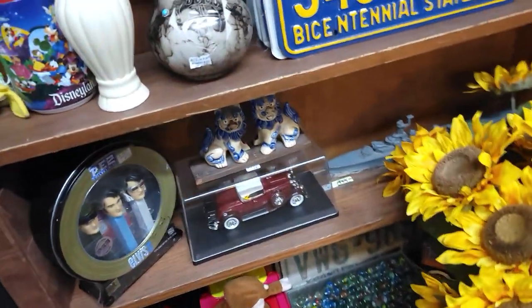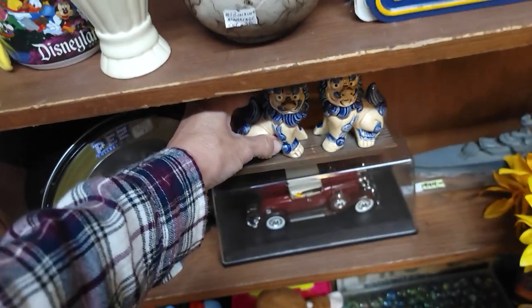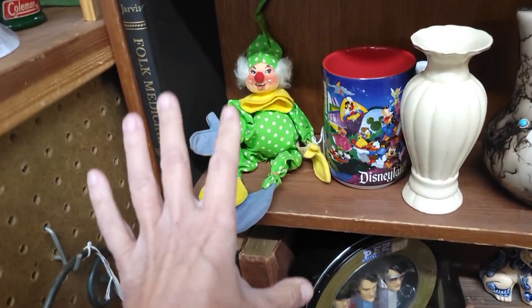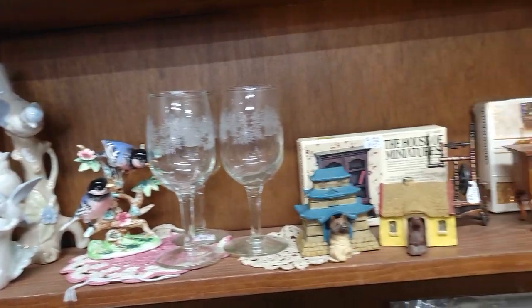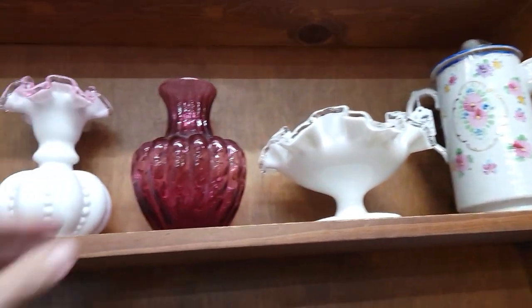Oh, let's see what we got in here. We got little foo dogs. So cute. Mounted on a thing of wood. Not sure I quite understand that. I didn't even know Anna Lee made clowns. But I'm not about them. Just not a clown person.